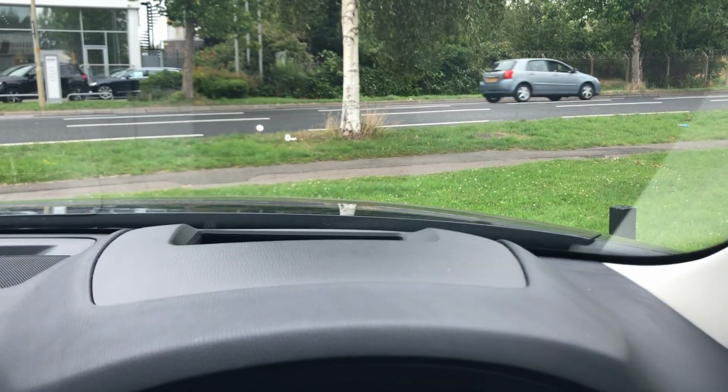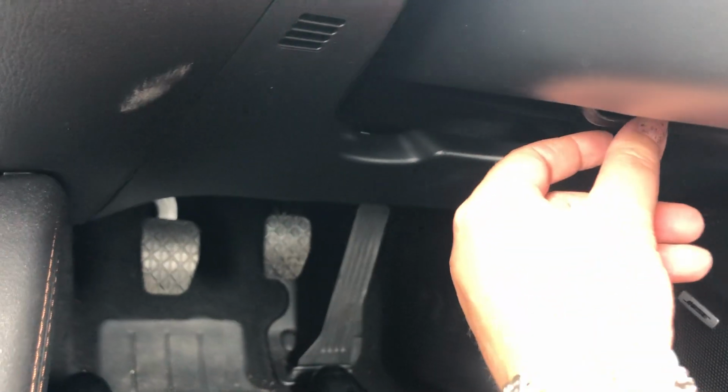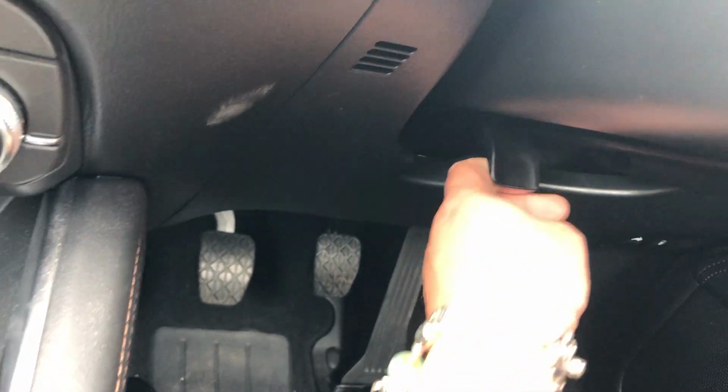So if we press cancel, that will disappear. Now, the adjustment on the steering wheel underneath here, I don't know if you see, is manual. It's probably easier over this side. But there is a little lever here, and you just press it down, and then you can press it back up if you want it on.